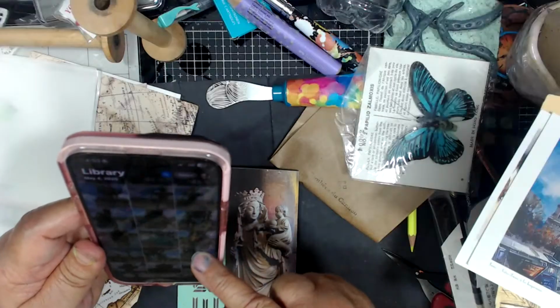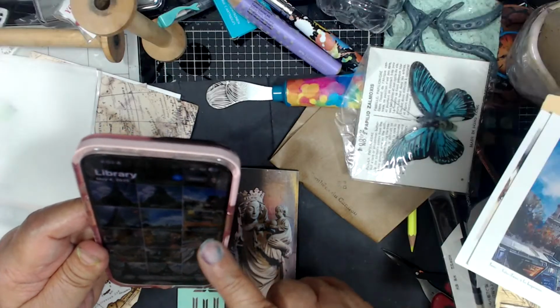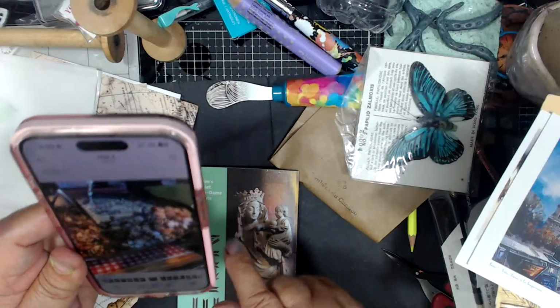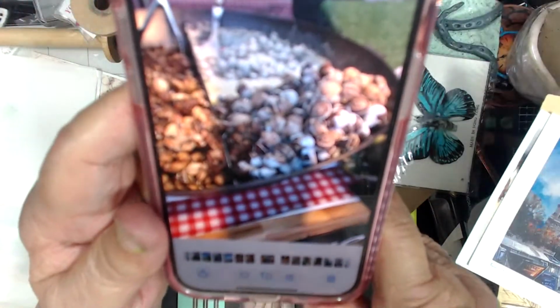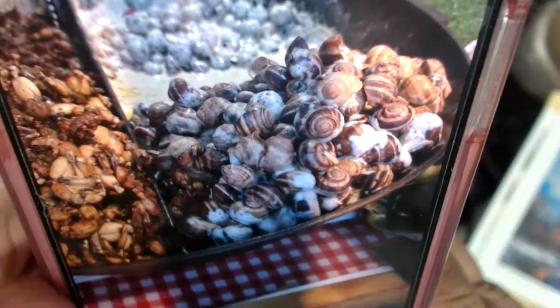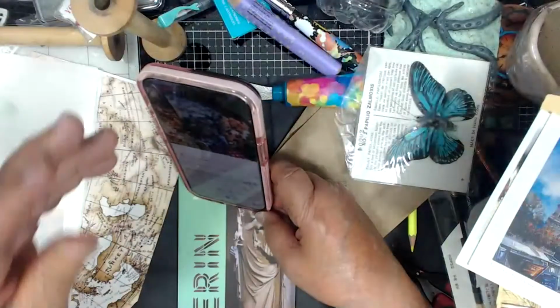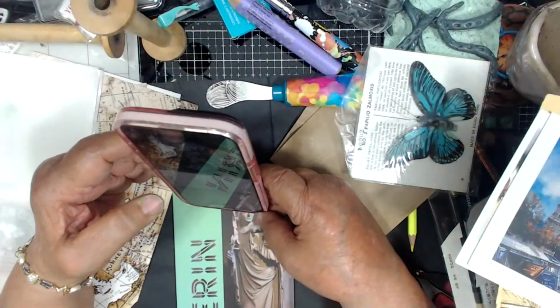Let's see. That's the Eiffel Tower. Oh, we never got to... We did see this. There's a whole bunch of little shops. You see what that is? Escargot, and this is frog legs over here. After the Eiffel Tower, they have these little tents set up where you can buy cool things.